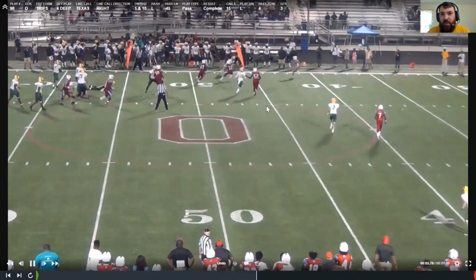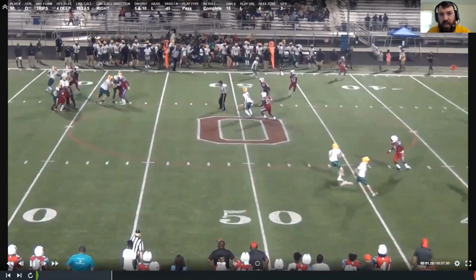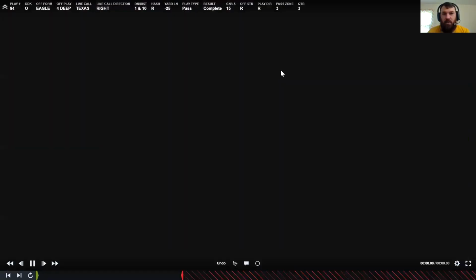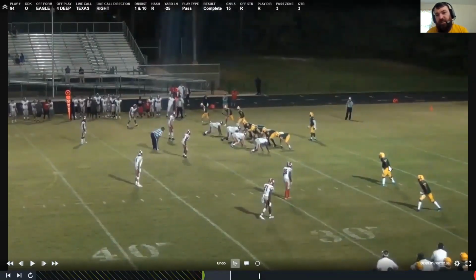But again, because they're trying to keep everything in front, look at how they vacate the curl window up top. And then our quarterback just does a great job making plays. Eagle 4 deep, nothing changes. The only thing that's wrong with this is we got trips in the boundary. My running back's way too wide. He needs to be about right here.